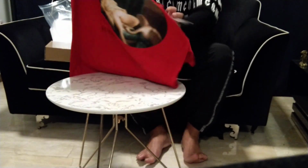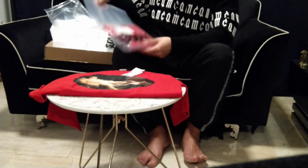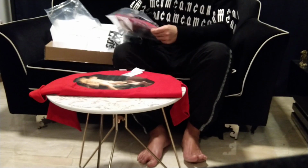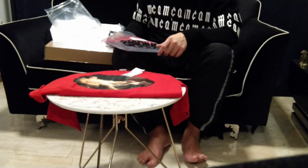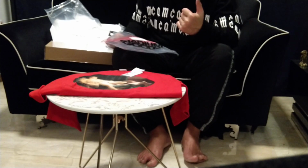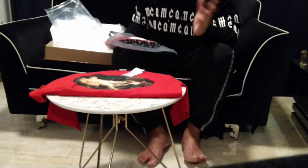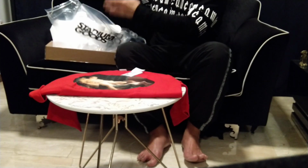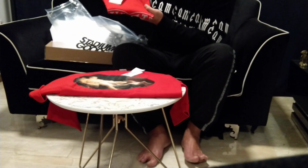Now let's move on to the second item. The second item is also from Supreme, and I also got it in red. The reason why I got Supreme tees in red is that to me red is the signature color for Supreme, just like when they collaborated with LV, most of the items were in red. This one I got in size L because I want to wear it with a bit of a loose fit.